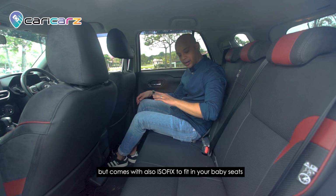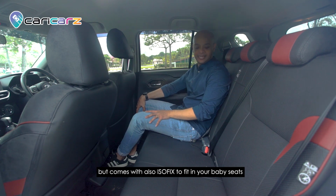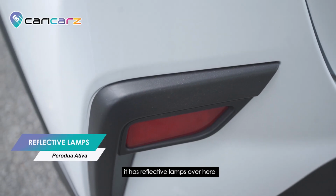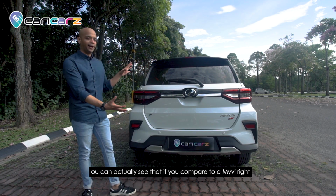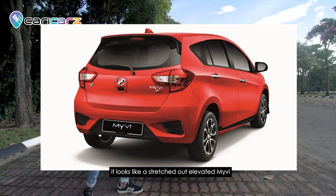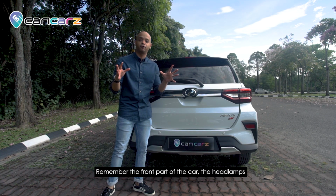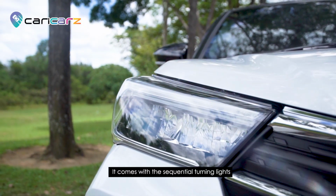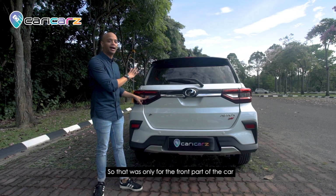No armrest, but comes with also ISOFIX to fit in your baby seats. As you can see over here, it has reflective lamps over here. And most importantly here, you can actually see that if you compare to a Myvi, it looks like a stretched out elevated Myvi. One more thing I gotta mention, remember the front part of the car, the headlamps, it comes with the sequential turning lights. This one over here does not have that, so that was only for the front part of the car.